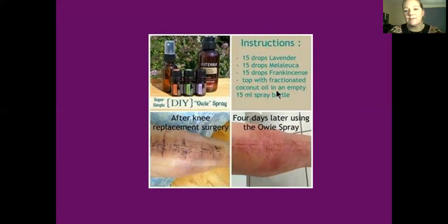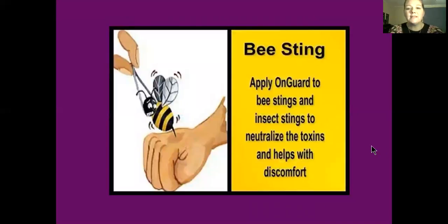And this is a different recipe here if you're interested in this recipe instead of the bigger bottle. Bee stings, On Guard again. On Guard is going to show up a lot when it comes to household stuff. So it's going to help a lot with the toxins. Now, On Guard on children, though, like I said, you're going to want to make sure, especially on kids, to dilute anything that you put on them, especially if you've never used an oil on them before.